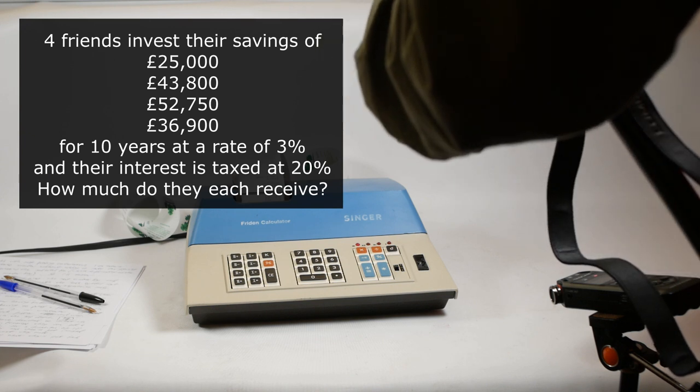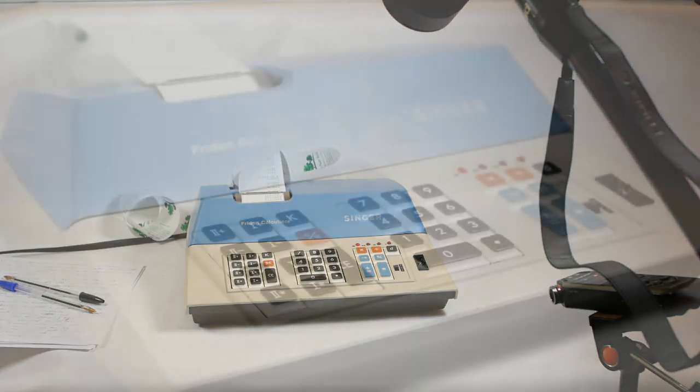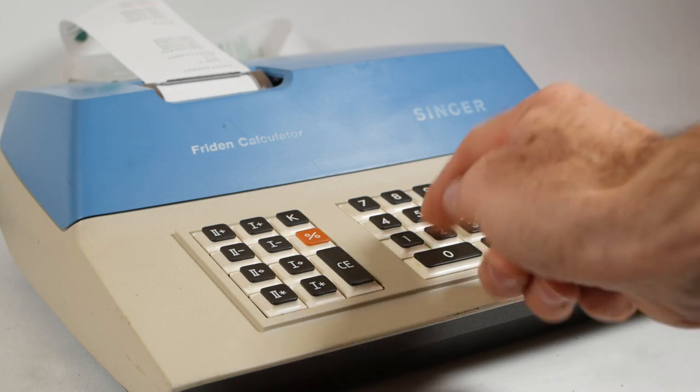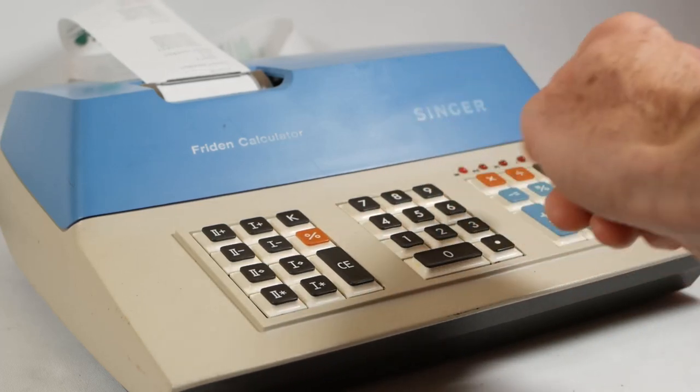For a duration of 10 years, at 3% APR, and they'll get charged 20% tax on any interest they make. And we need to work out what they'll get back at the end. So we start off adding the amounts they're investing. Friend A is putting in £25,000. Friend B is putting in £43,800.